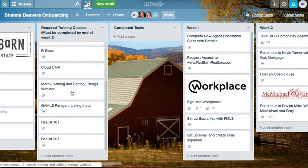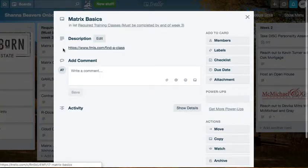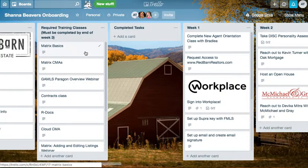And we really want this done by week 3. And it seems like a lot of time, but it's really not, just because some of these are pretty time intensive. So I would definitely go ahead and get started on that. If you click on each of these cards, you'll find a link that shows you where to schedule the classes or how to find where you can take those classes. Some are online, some are in person, so definitely get through that ASAP.